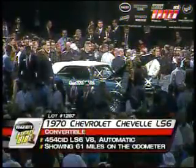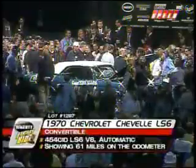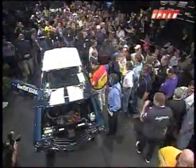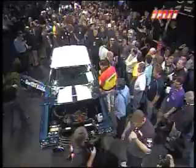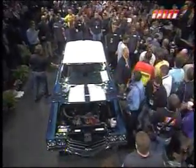61 miles on the odo on this car. You know, Mike, this car is a little interesting and a contradiction in terms. It says here that it's the car that Ray Allen drove and won just about every conceivable race entered in 1970. Yet it looks like it's restored to street condition with decals on it.